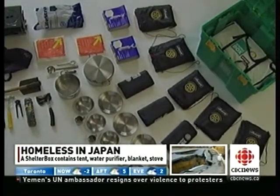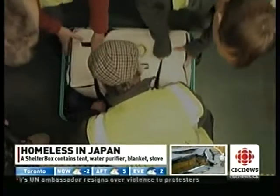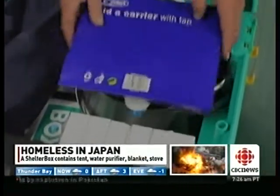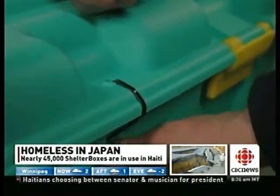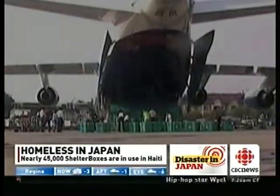And I suspect that this is not a light tent. This is probably quite a heavy thing to be carrying around the countryside. Yes, the boxes are about 55 kilos and the tent is approximately 30 kilos. It's a high-quality thing because in some cases people may need to use them for quite a long time. So it's designed to withstand up to 100-kilometre-per-hour winds, torrential rain, whatever the elements might throw at us.